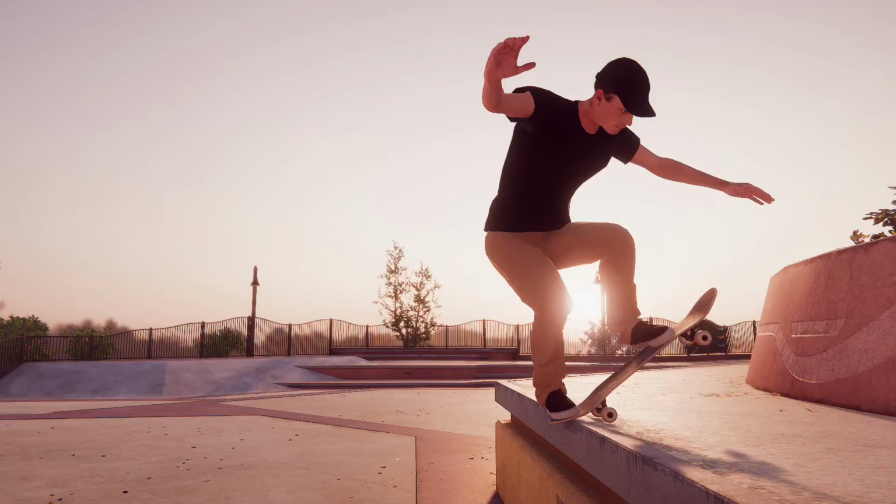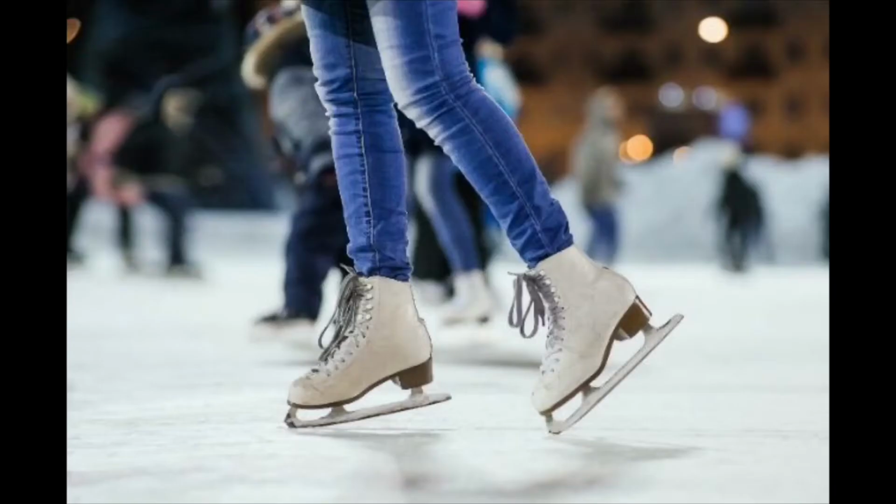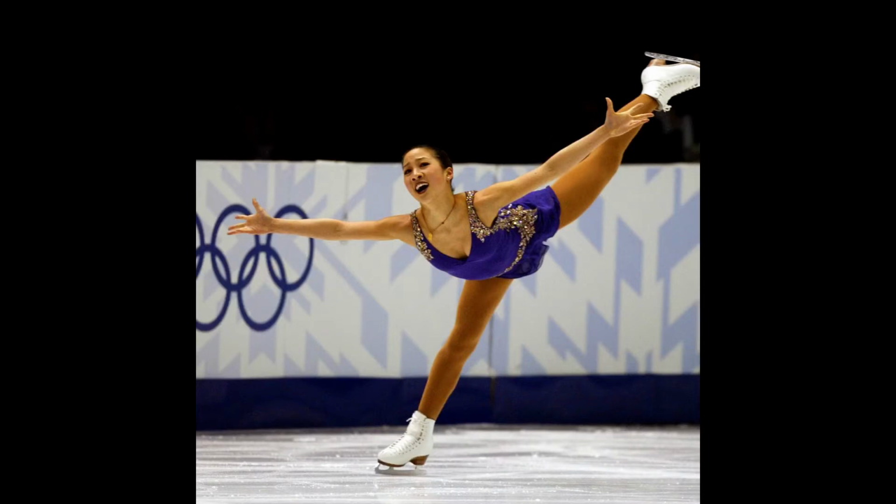You could also skateboard. That's when you have a board, again, with 4 wheels on it, and a lot of people get really good at skateboarding. You could also ice skate. An ice skate is a shoe, but instead of having wheels on it, it has a blade, and you have to be on ice in order for a skate to work. And ice skating is an Olympic sport.